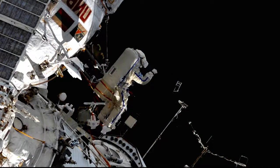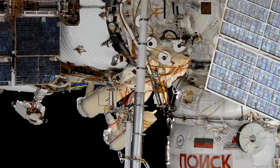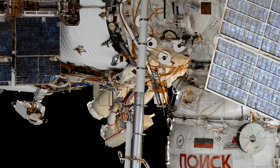The cosmonauts also deployed 4 small technology satellites and retrieved material science samples during the spacewalk.